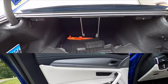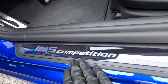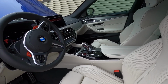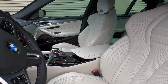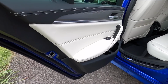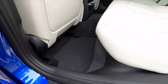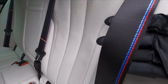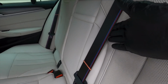The interior is all specced out in Silverstone merino leather, aluminum, carbon structured trim, and also the Alcantara headliner and B-pillars. You definitely know you're driving a Competition M5 as it's heavily badged inside and out. Tastefully done though. It has a 10.2-inch infotainment system screen, full digital gauges. This interior is decked out. It even has the M signature striping on the seatbelts.